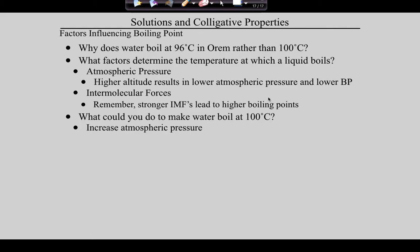For the same reason that if we go to a higher altitude, the pressure goes down and the boiling point goes down, like here in Utah. Guys, if we want to make the boiling point go up, we've got to increase the atmospheric pressure. Doesn't that make sense? Higher atmospheric pressure, more force down on the water, harder to boil, the boiling point goes up. Guys, the question is how? What could we do to this water to increase the atmospheric pressure on it and therefore increase the boiling point?